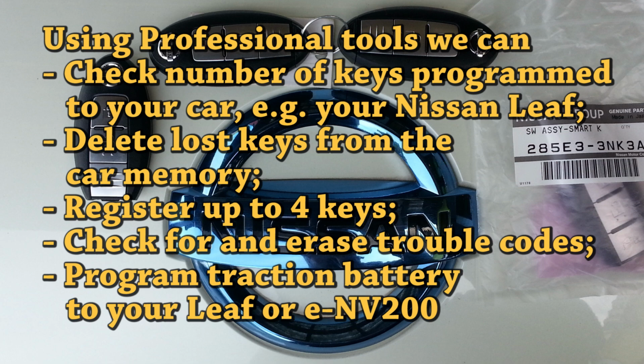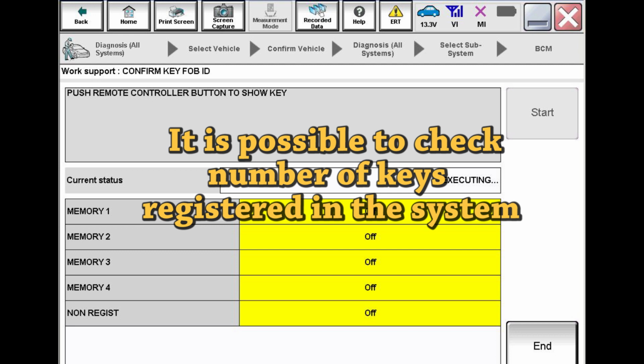We use professional dealership level tools and can check for you the number of keys programmed to your car, delete lost keys from the car memory, register up to 4 keys, check for and erase trouble codes, and program traction donor battery to your Leaf or ENV200. It's very easy to check how many keys are registered and whether yours are cloned or properly programmed.